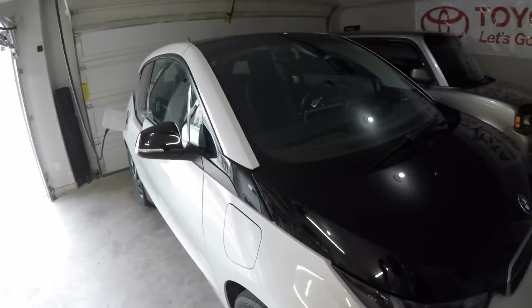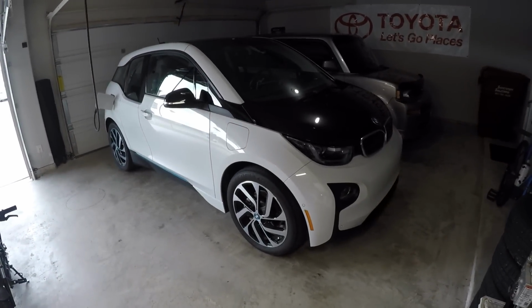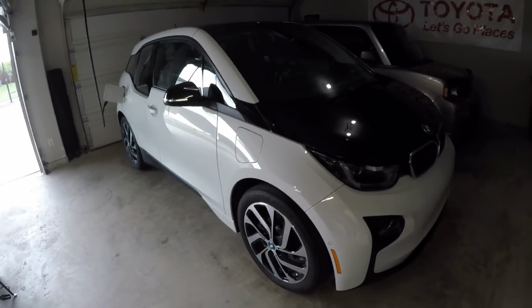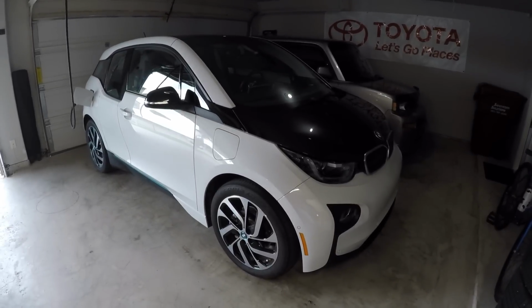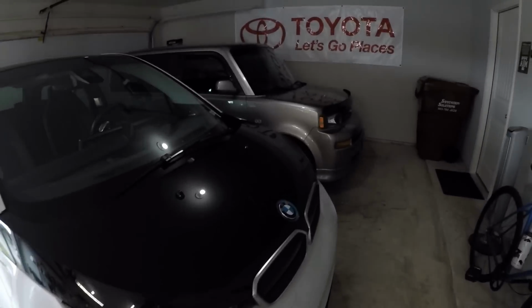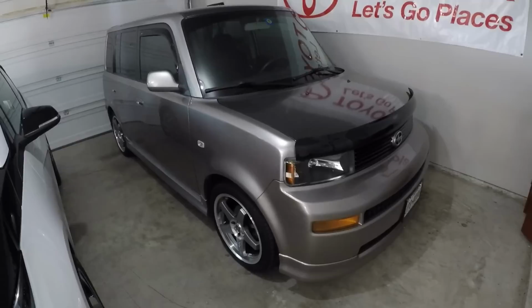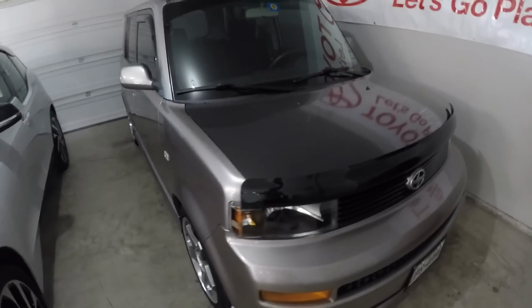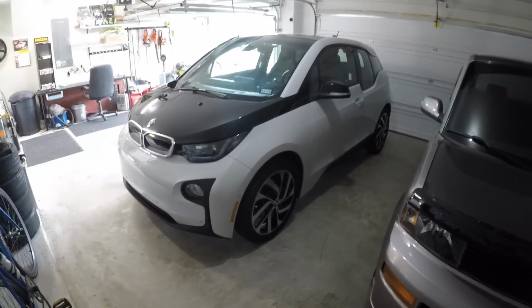So anyways, it's been an awesome vehicle. I really can't complain. I've had 0 issues out of it. There was a little fuel door thing, but it was covered under warranty. They all have that issue. But this thing has just been awesome. I do still have this sweet Scion XB for a gas vehicle, just in case I actually do need to go somewhere outside of, you know, 100 miles or so. Because I do like driving just on pure battery only.